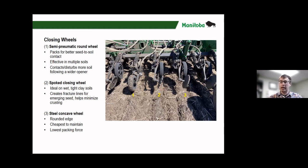Now, spoked wheels, your spoked closing wheels or packing wheels, are a little bit more robust. They can leave fracture lines for small seedlings to emerge. They can also help crumble that sidewall trench smearing and compaction in a little bit, providing a fracture point. And canola, despite it being a small seed, can find a way, as long as it's close enough to the surface, to grow through that fracture line and up to the surface, if that is a concern on your soils. They do tend to clean off a little bit better on a heavier wet clay. The spokes themselves facilitate mud slinging off the back, so it doesn't tend to roll up quite as easily.